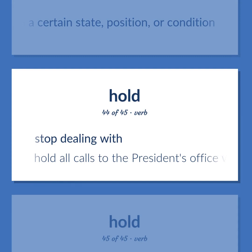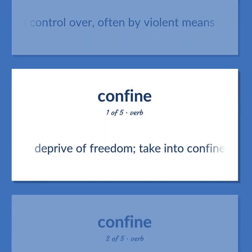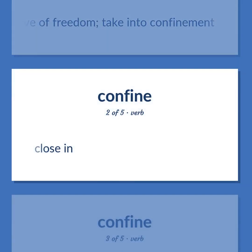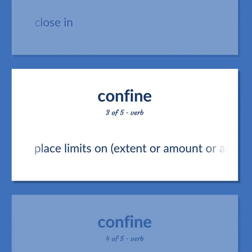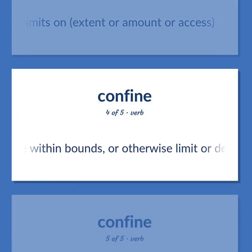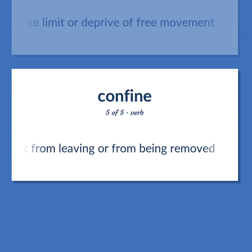Stop dealing with. Hold all calls to the president's office while he is in a meeting. Take and maintain control over, often by violent means. Deprive of freedom, take into confinement. Close in. Place limits on extent or amount or access. To close within bounds, or otherwise limit or deprive of free movement. Prevent from leaving or from being removed.